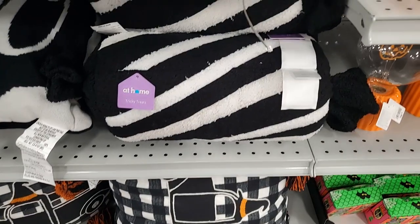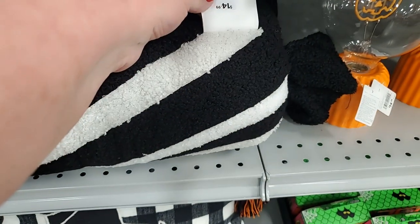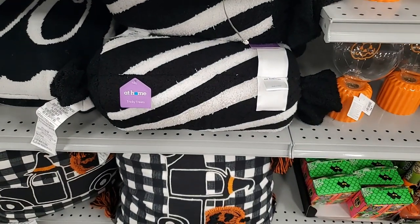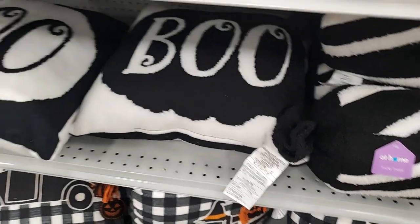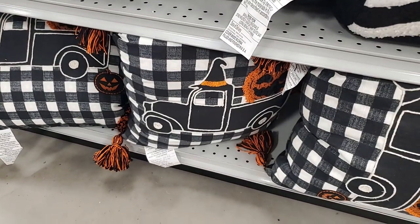Look at this little round pillow that looks like candy. I love it. Oh my gosh, I love it. It's got the little candy things. How cute is that? $14.99. Super, super cute. I love that. You've got a boo pillow. And then you've got a truck with the tassels. Very cute.